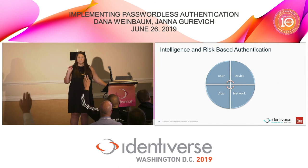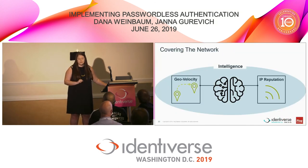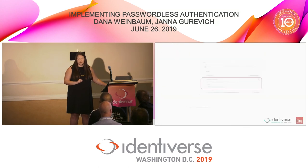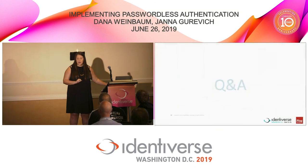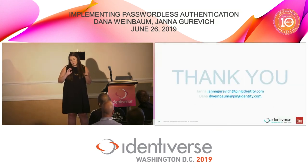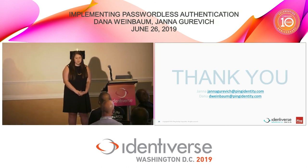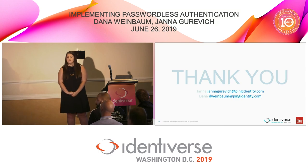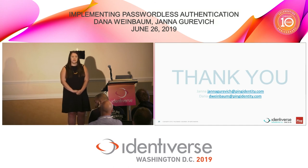Next question. Yes. For passwordless to the mobile device, do you have an app for the mobile device? Do you have a white label version of that? So we have our PingID app. At some point in time, we will have a white label version, but you can use our APIs. Yes? Does your IP address reputation support IPv6? Yes, we do. Next question.